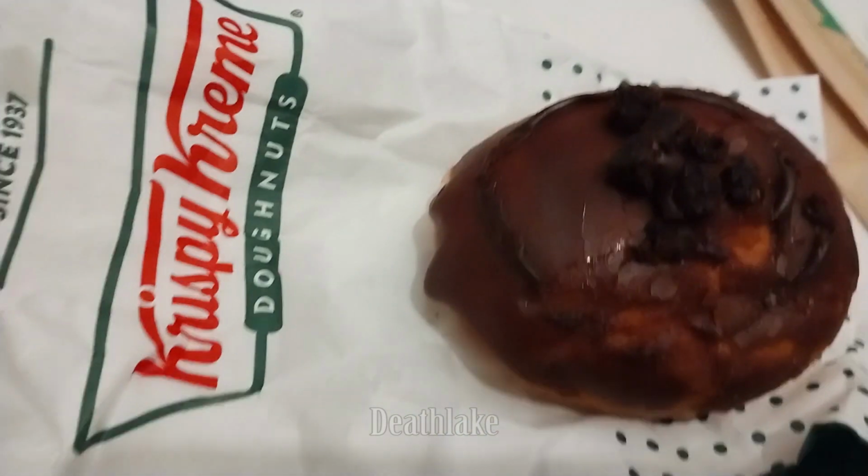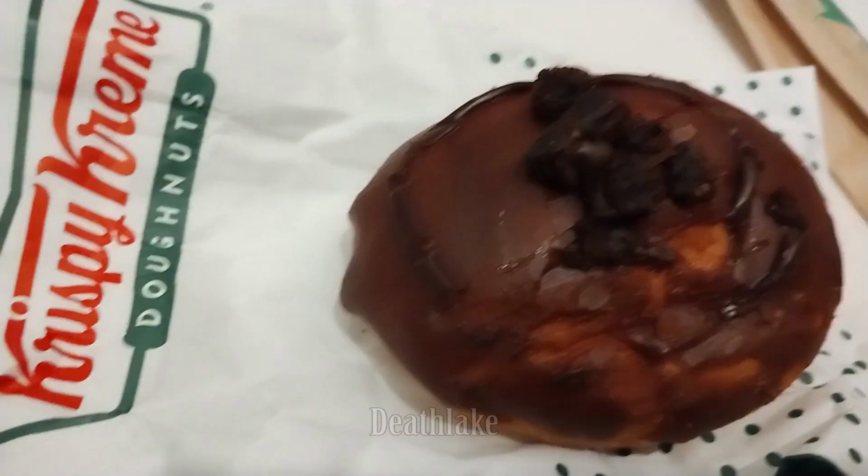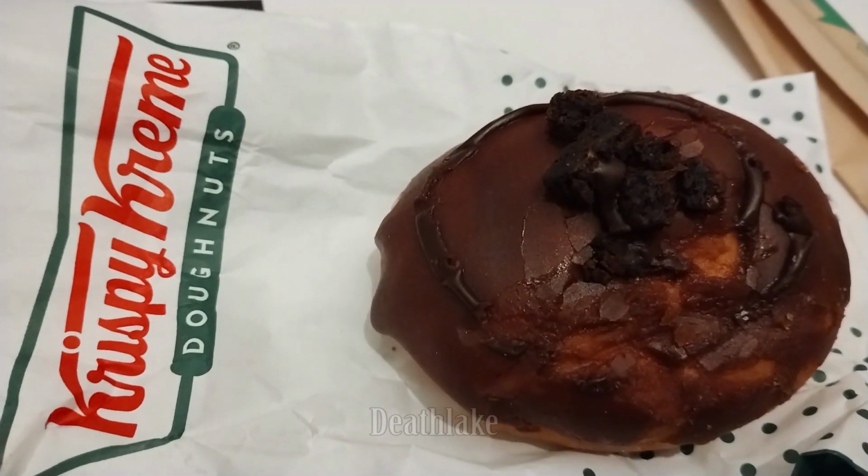A free donut from Krispy Kreme, slightly crushed in the bag, but it's still edible. It's a fudge donut.